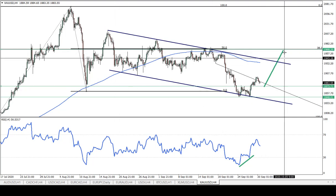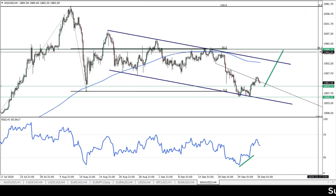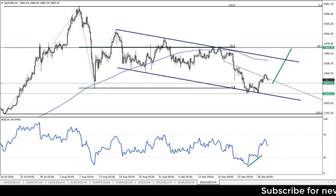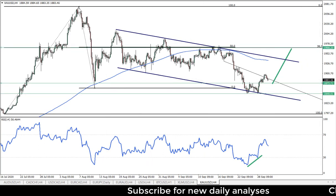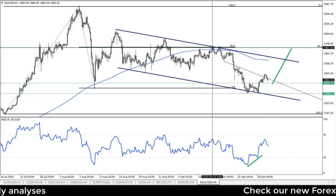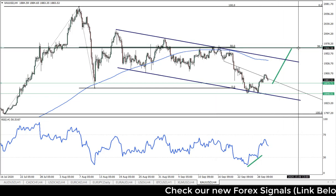In regards to the potential resistance level, we have two Fibs confirming $1,968. First is applied to this last wave to the upside where we have 38.2 Fib, and another one is applied to this corrective move to the downside where we have the 50% Fibonacci retracement level. So these two Fibs confirm the potential resistance, and at the same time this was previously a strong supply zone, which might be again a supply zone in the future.